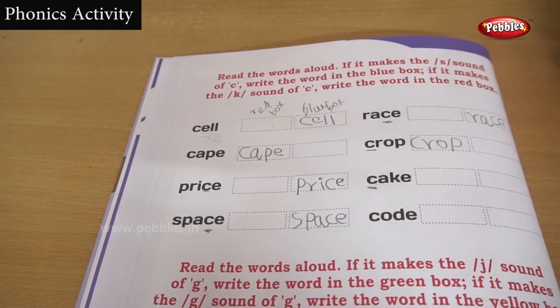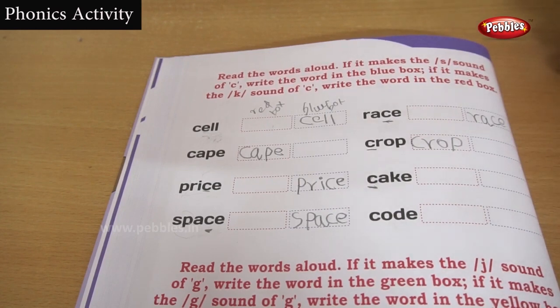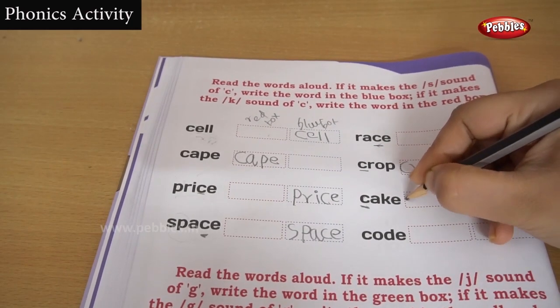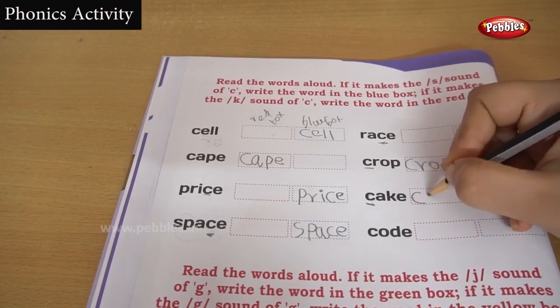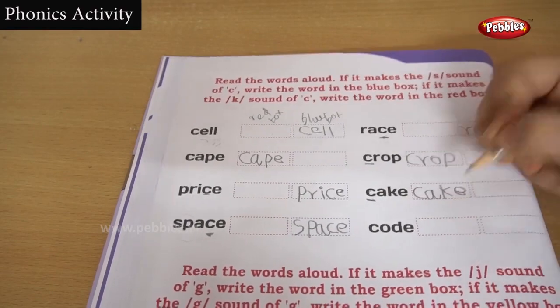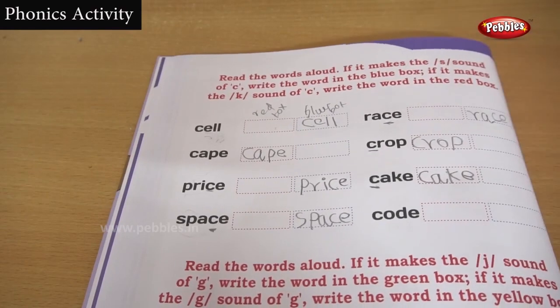Okay, let's pronounce it correctly. Cake. Are you hearing an S sound from C or a K sound from the letter C? Yes, you are getting a K sound from the letter C. Okay, if you are hearing a K sound, where do you want to write? In a red box or a blue box? Yes, you want to write it on the red box. I am going to write. You are going to dictate me the spelling of cake. C-A-K-E, cake.